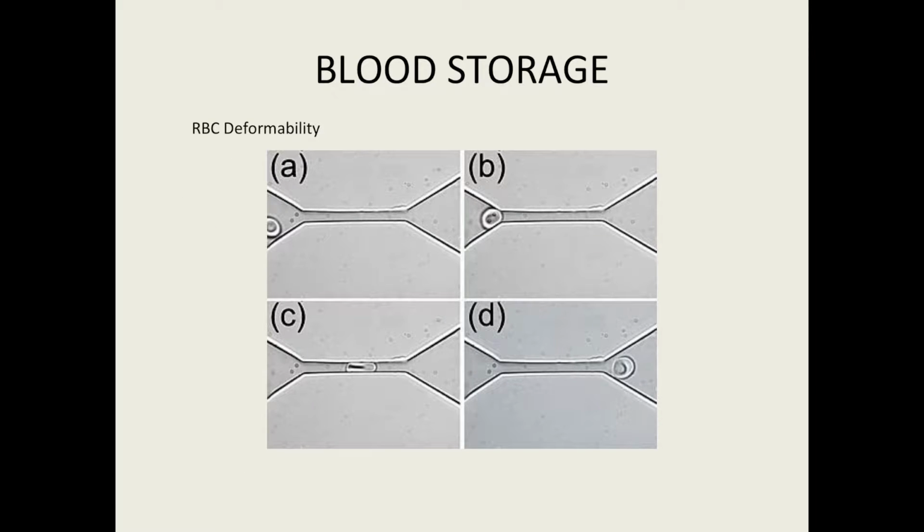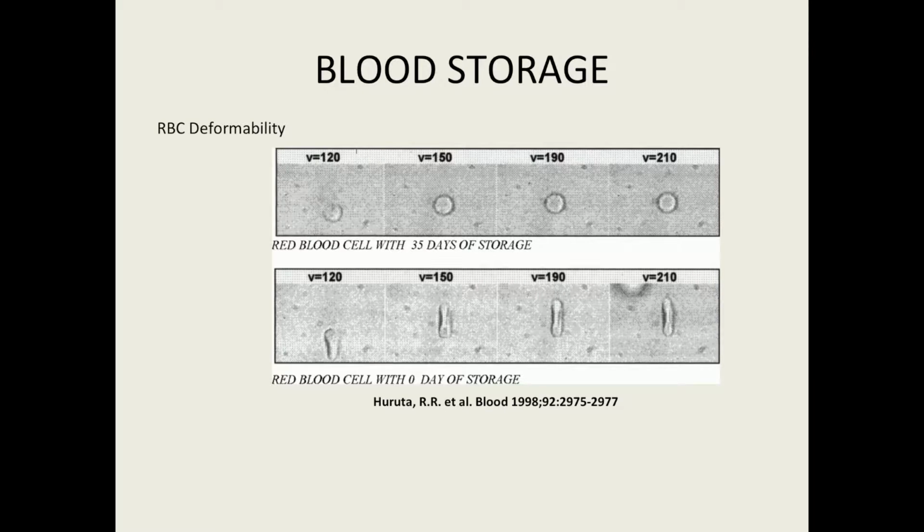And so here is that challenge. The cell needs to traverse this very small aperture, so it has to be plastic, it has to be elastic, it has to stretch. Otherwise, it's going to get cleared in the spleen. Very nice filtering mechanism. Here you see a nice study of cells at 0 days of storage, just fresh out of the arm. And there's a field of force here. What you can see is that these cells elongate. That's what they need to do to get through the capillary system. Well, those cells that are stored don't.